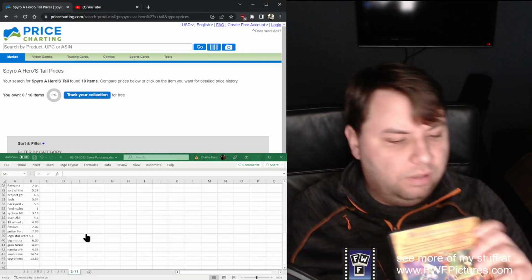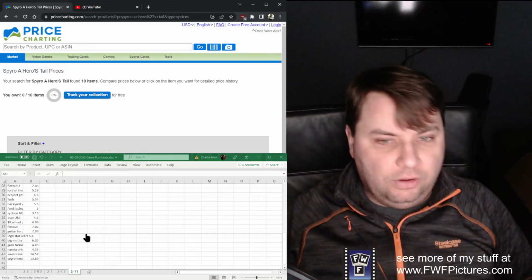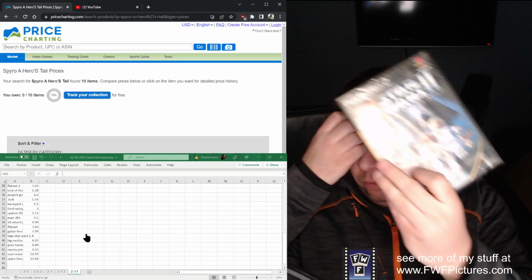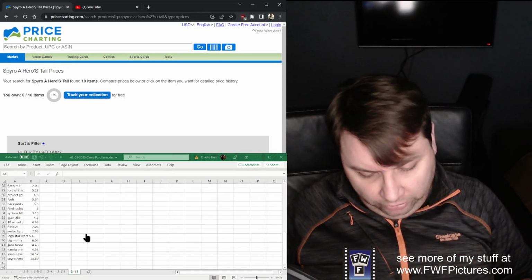$13.69 for, and the box is a little messed up, but I could probably swap the box out. All right, so we're gonna list that one. Star Wars Original Trilogy 2, Star Wars 2, the original trilogy. So I guess the first one must have been the prequel trilogy.